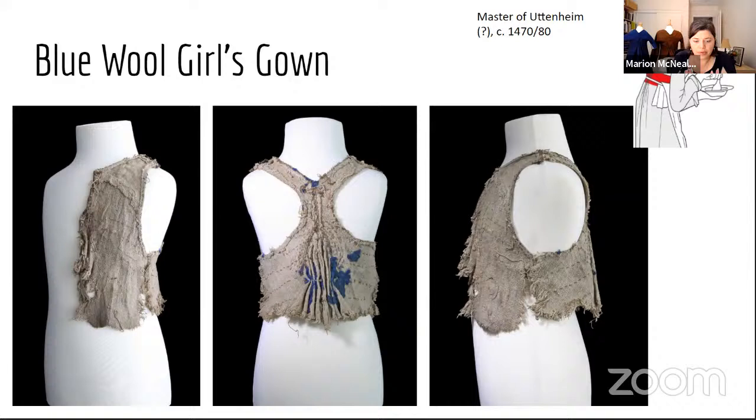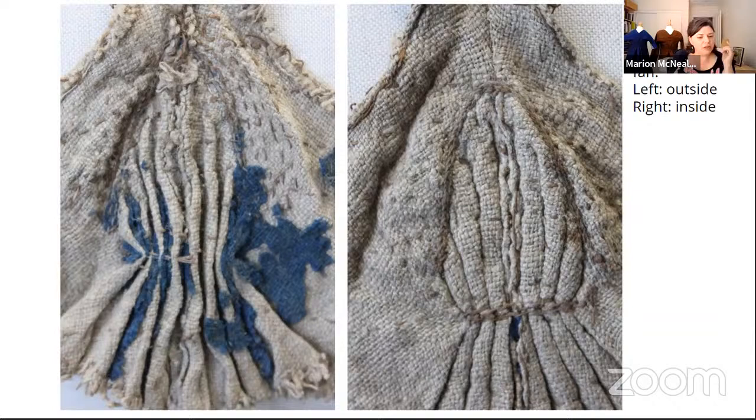All right, moving on to the... and as far as what the thread count is on this, I don't recall. It's just backstitching upon more backstitching. Oh my goodness, miles of backstitching on this gown.